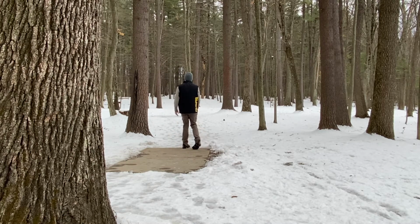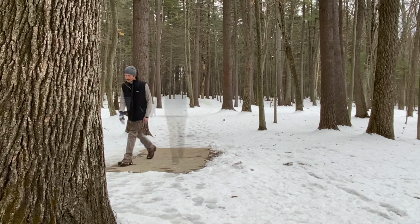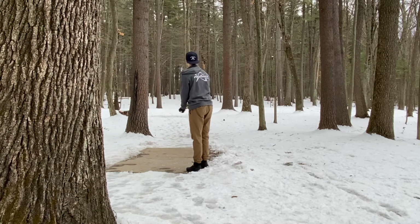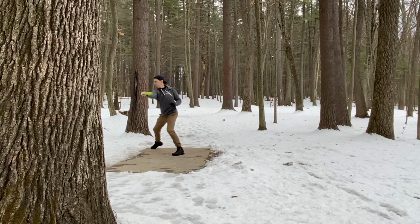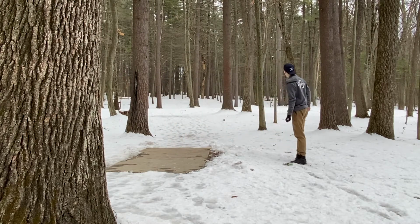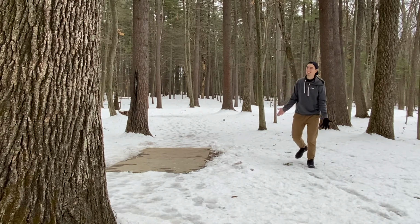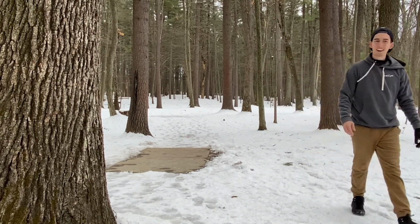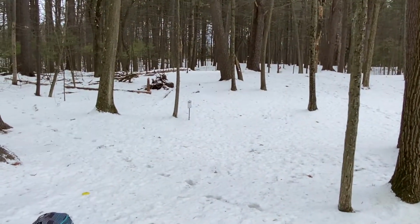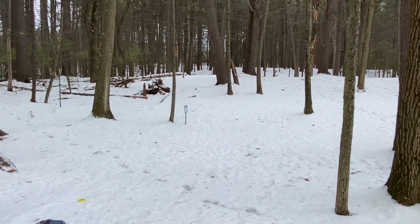Fred's going to hang this one out pretty far to the left and actually hits a tree. So he's going to have to scramble for probably the first time in the round. And then I am actually taking the right side gap for a little hyzer. Thought it was perfect. I don't know how I keep hitting trees. That was looking so good. And there you can hear it. I ended up hitting a tree very late in the flight.